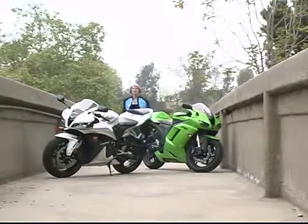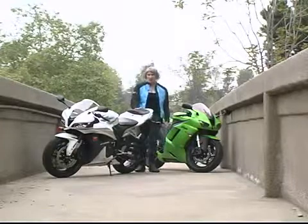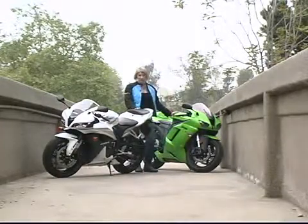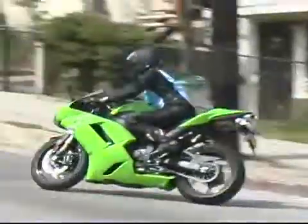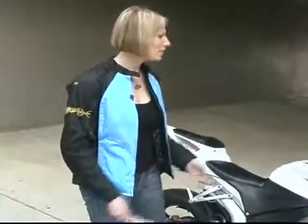The 600 class Japanese sport bikes got updates this year. The Honda CBR 600RR and the Kawasaki ZX6R. The difference? This one's the booty call, this one's the girlfriend. Just like a girlfriend, this bike can make you look like you ride better than you actually do.